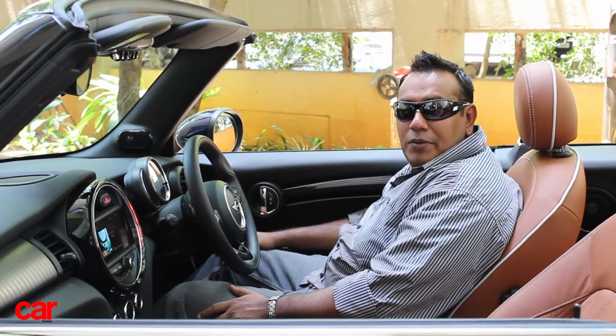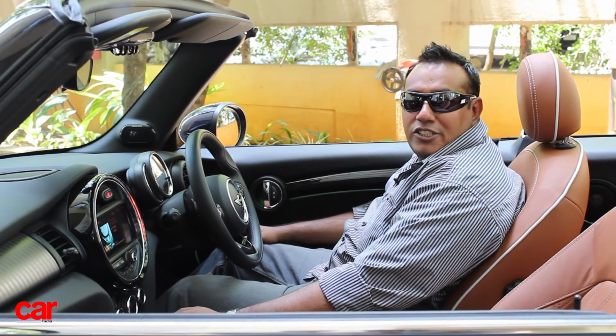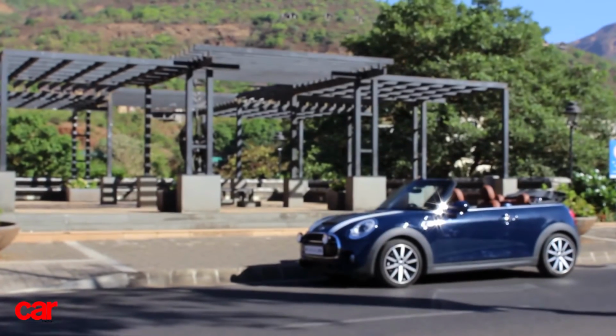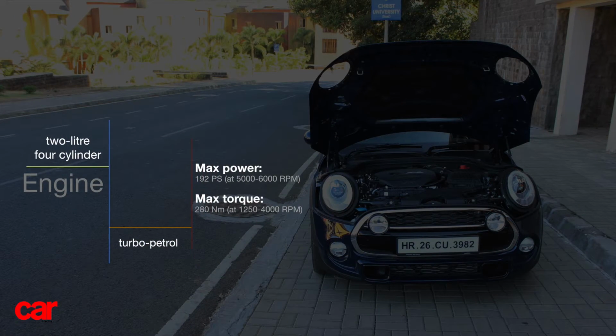So the child inside me is dying to push this little red switch here, which is straight out of a fighter jet. It's the button that fires up the ignition. But before I do that, let me tell you a little bit about the engine. This Brit icon has a German heart. A 2-litre 4-cylinder turbo petrol engine developed by BMW. It produces a cool 192 PS and 280 Nm of twist.